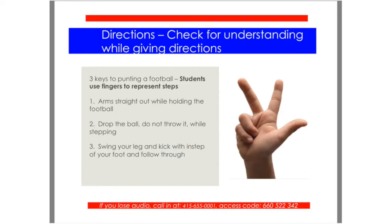So I use my fingers when I'm explaining. I would hold up one finger and say, arms straight out while holding the football. And I would hold my arms out and hold the football correctly. And I would ask my students, everybody show me one finger to demonstrate you understand step 1. Then I would say, everyone show me 2 fingers, step 2. Drop the ball, do not throw it while stepping.